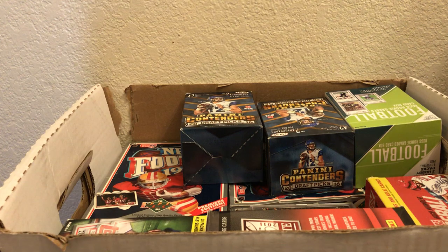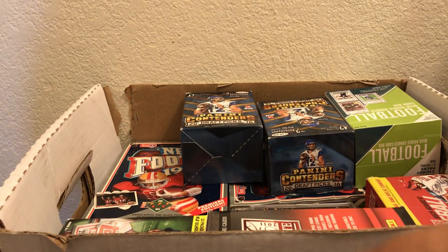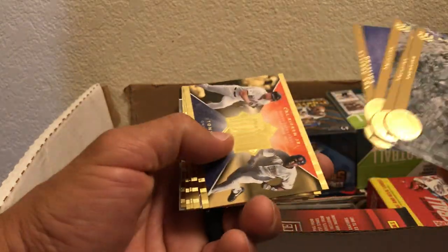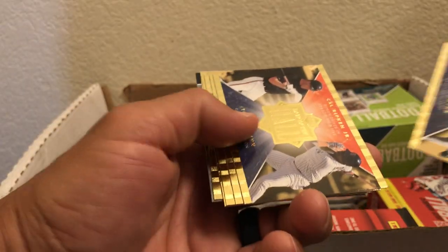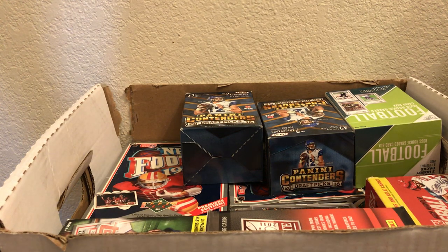You know what? It's not cool enough yet. Andrew Miller, Stadium Club die cut. $30 for this box. And we're only in the U.S. Olympic cards. What the hell are these? Road to the Hall, Upper Deck, Cal Ripken, Tony Gwynn. I know, I like these. I like old stuff like this. And those Olympic cards, like, what is that? This is sweet.